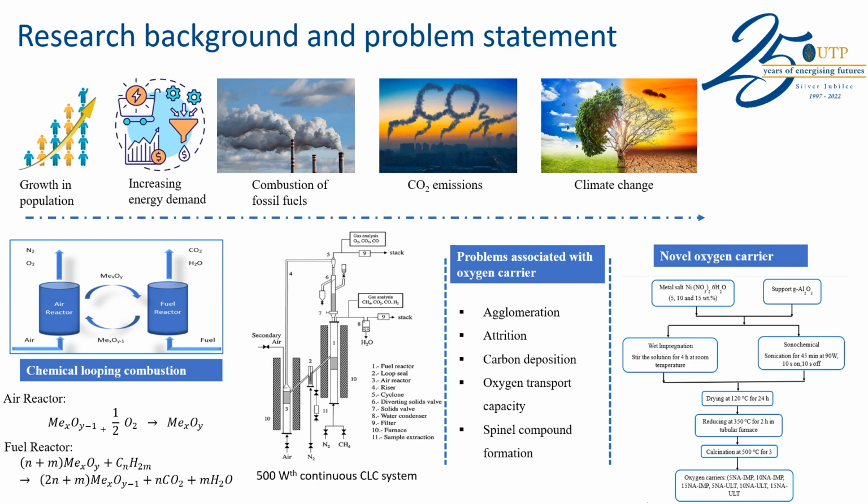Mostly, oxygen carriers are synthesized from transition metals. The problems associated with oxygen carriers are agglomeration, oxygen transfer capacity, and spinel compound formation. To resolve these issues, we have prepared a novel nickel-based yttrium-promoted oxygen carrier. This oxygen carrier was prepared using the sonochemical method, which was compared with the conventional method.